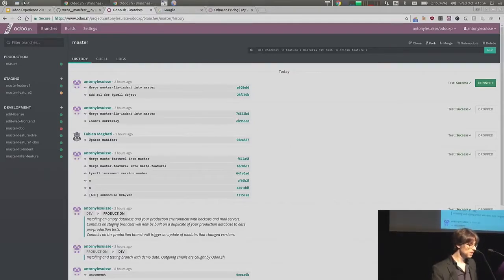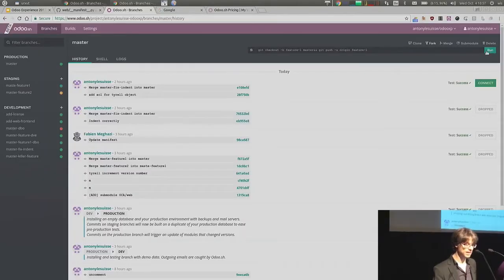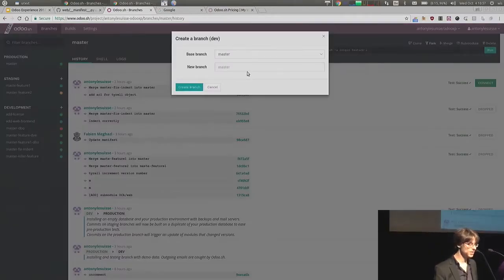So actually, if I prefer, I can just type the git command by myself, and it will do the same as clicking on a button. People who prefer to work on the command line can do everything from the command line. People who like the point-and-click interface can just click and fill the forms, and it will do the same. Actually, what it does behind the scenes is call Git to do the operation.